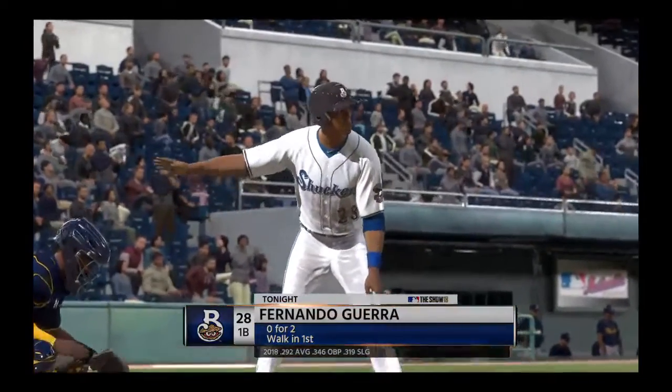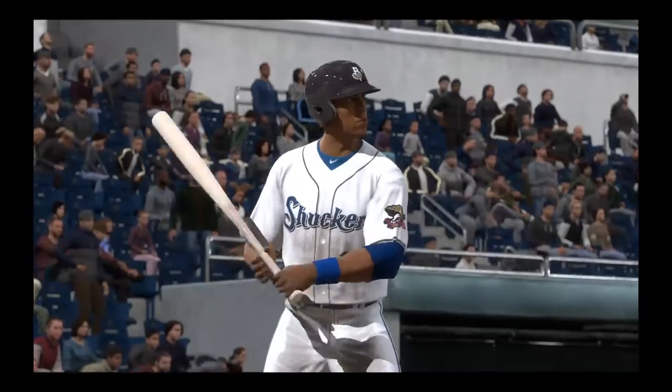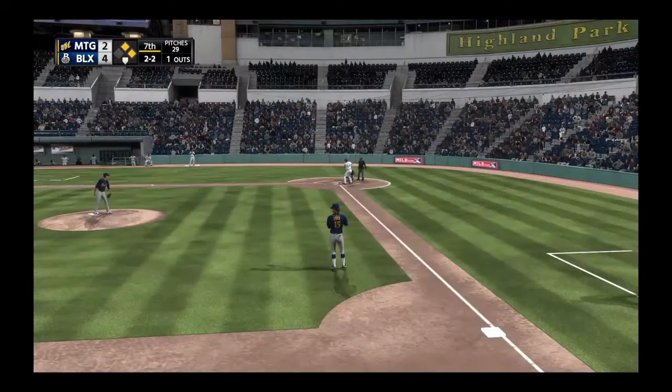Ready for another chance, Fernando Guerra. No hits in 2 trips to the plate for him in the ball game.